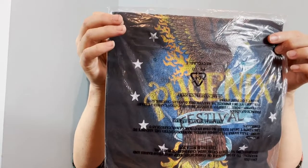So I'm super excited to get any of the band tees. This one says Phoenix Festival on it. And it's a size extra large. This one says Too Much Candy. Dirty, extra large. So I don't know. Okay, now I got my interest piqued, you guys. This is gonna be a short little video. So let's just open it up and see what the heck it is when it says dirty.